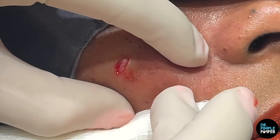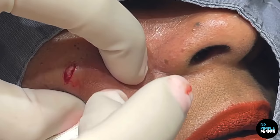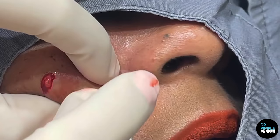Okay. It's down over on this side here. Do you have any problems with your teeth or anything? No, like cavities or anything on your upper teeth over here, right? No.